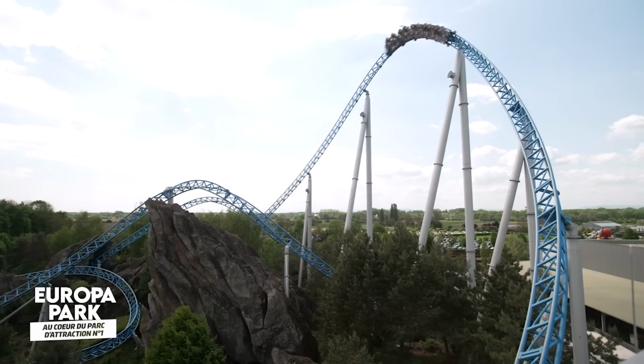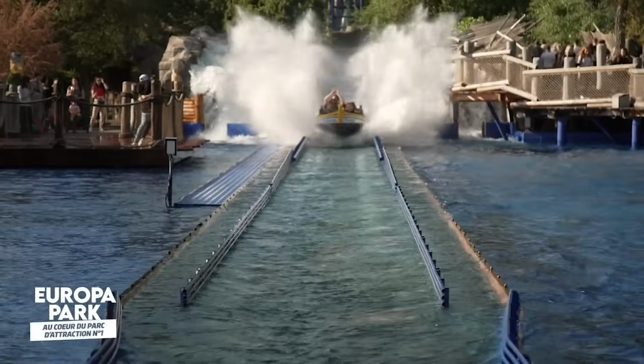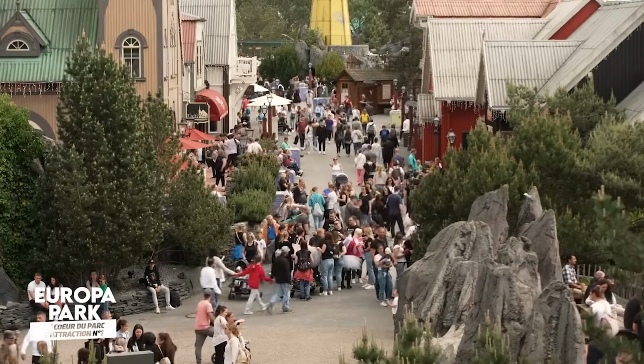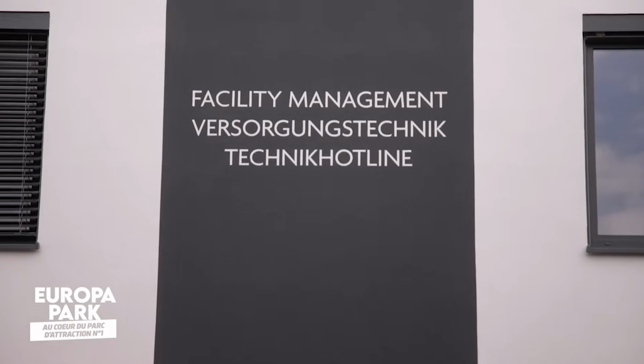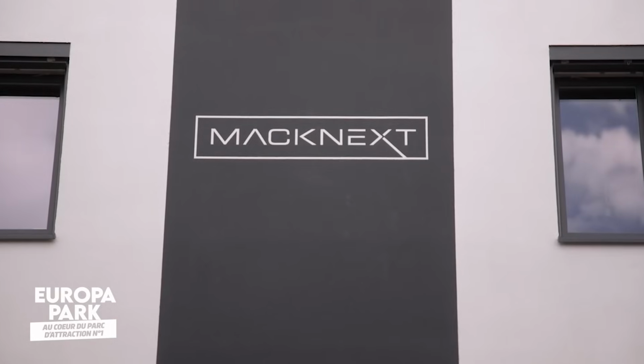But how to enrich the emotions and create new sensations? How do you stay attractive and not look old-fashioned to young people? The answer is being explored by Mack Next, a company created in 2019 by Roland's eldest son. Because in the Mack family, everyone is involved. It's a family industry, really, and it all started with families.